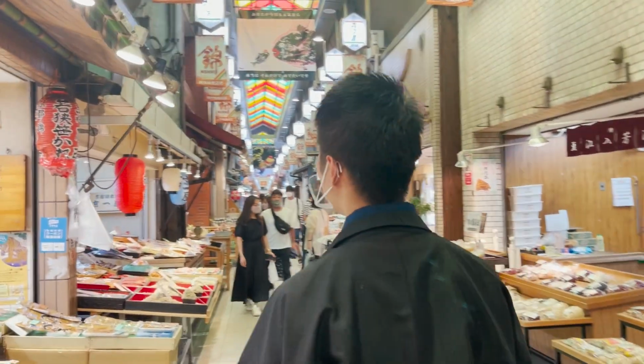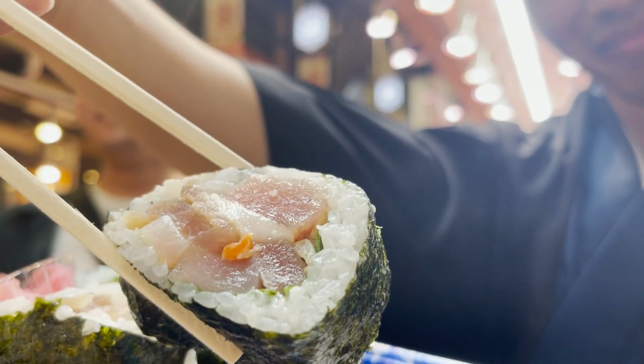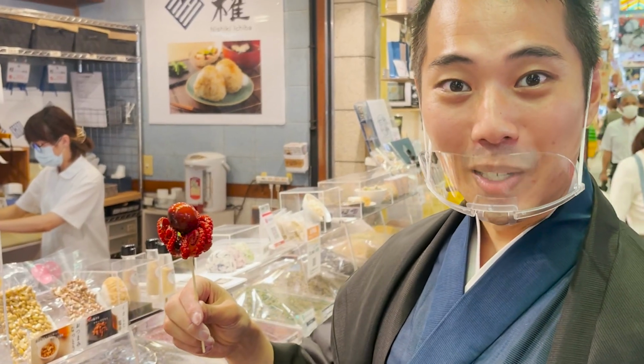Really close to right in the center of Nishiki-chiba now. And seeing how much it's going to be costing, oh my god, look at the fillings. I hope you guys are okay with looking at this.